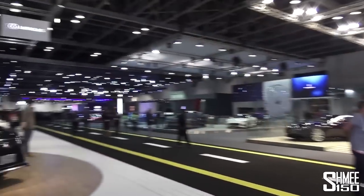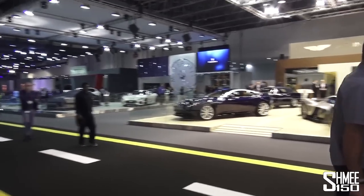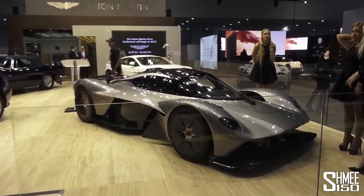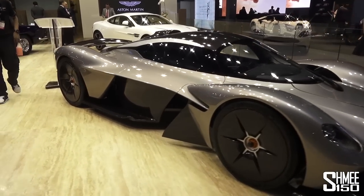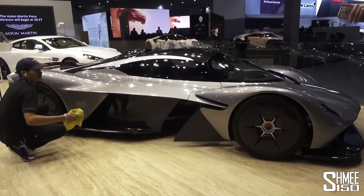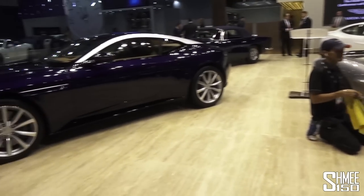Insane. Straight into the hall, and I'm beelining for the car in front of me, the Aston Martin Valkyrie. We're gonna have a proper look at this later on, but that is the actual car. It is insane. That thing is just absolutely crazy.